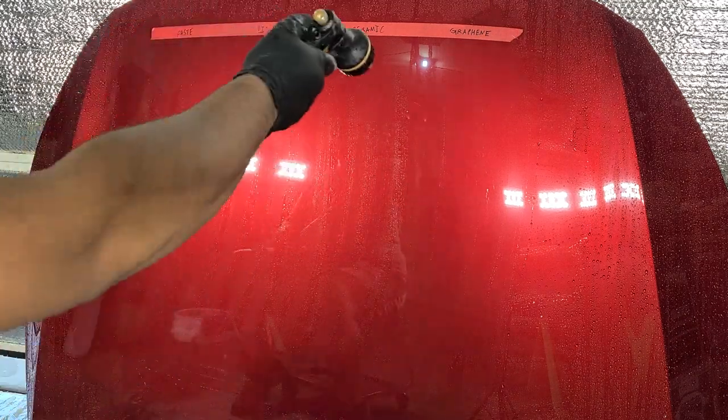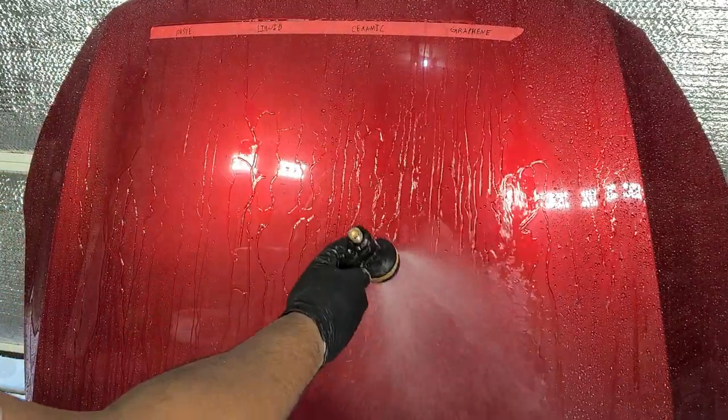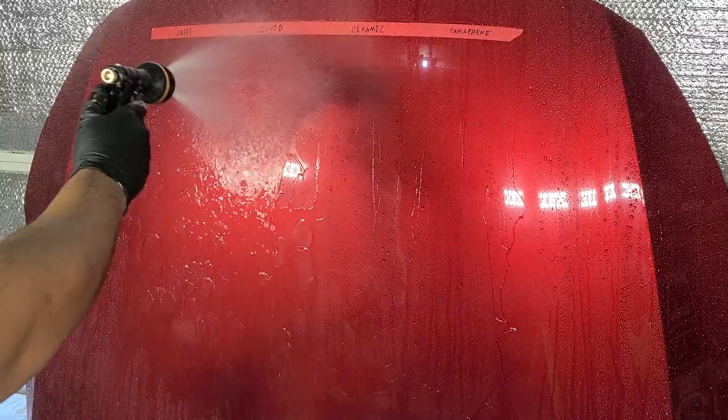Right, and the high side Tarx isn't water soluble. It makes the water behavior look really weird until you wash it off with soap. So, it makes everything look better than it really is. Now watch after we wash it how everything's gonna change.